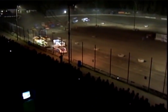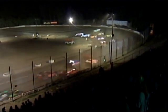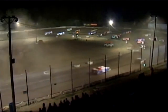Green flag is out again, and we are racing. What line does Markham take into 1 and 2? He goes low. Hornicle up high, McLaughlin down low. Good battle back there for 4th and 5th, right behind the top 3, between George Lee and Mike Lonis.